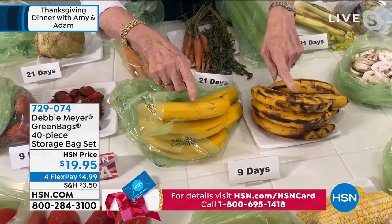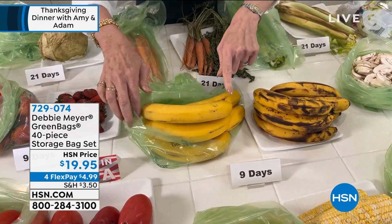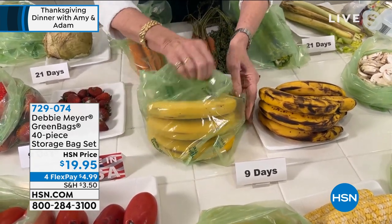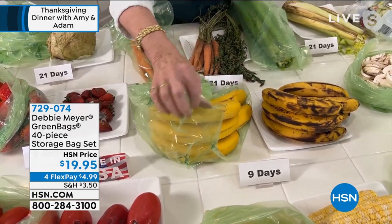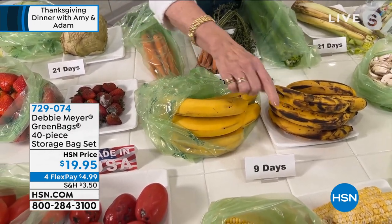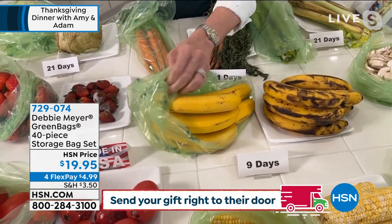These bananas were purchased the same day, same time, same place, and put on my countertop. Without my green bag, with my green bag, 9 days later. That's the difference by simply putting them inside one of my green bags and letting them sit there. I buy them absolutely green, and I let them ripen slowly inside my bag to exactly the right color. That 9 days comes from an independent scientific laboratory that said that's what you can expect.